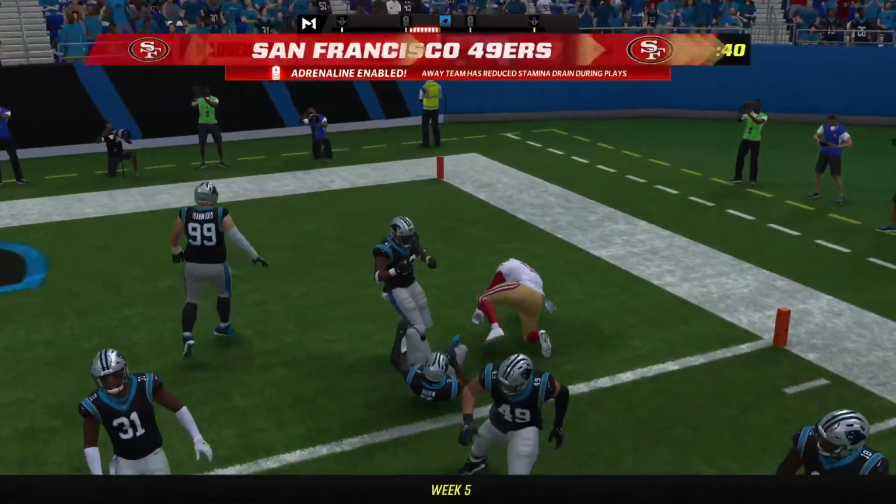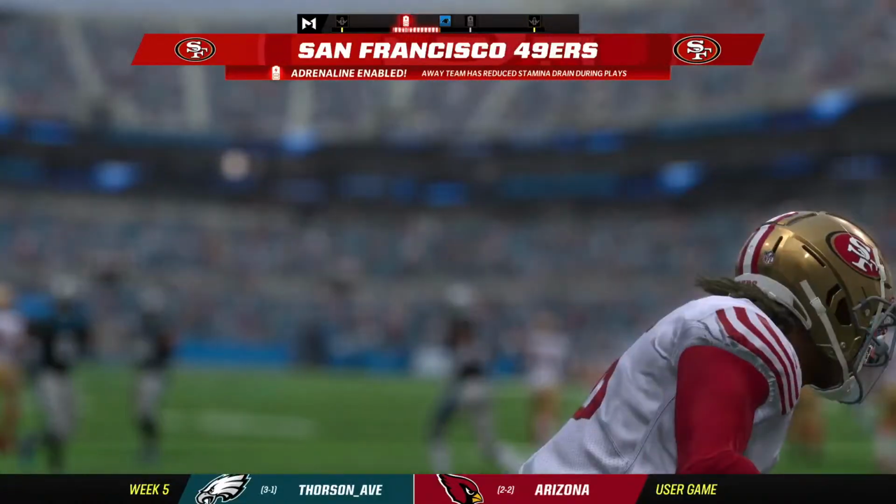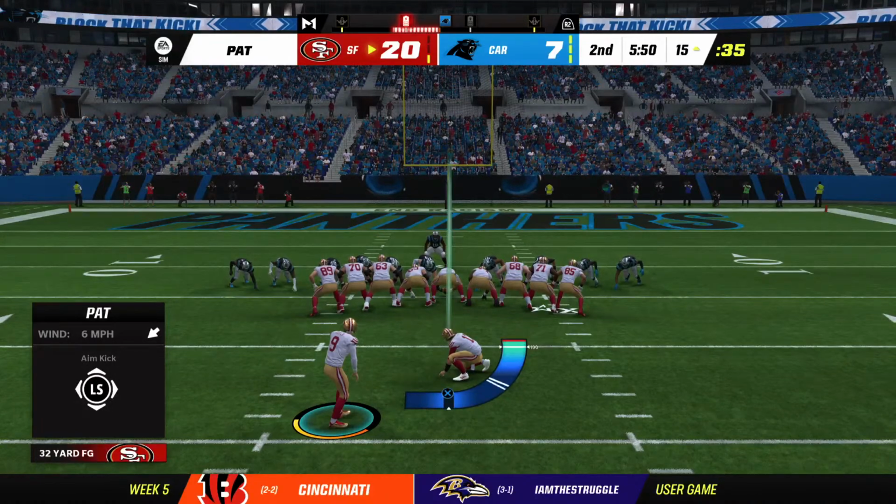And that is caught. And the record is his. It's a touchdown. What a great drive that was. A long drive, sustained, well executed.